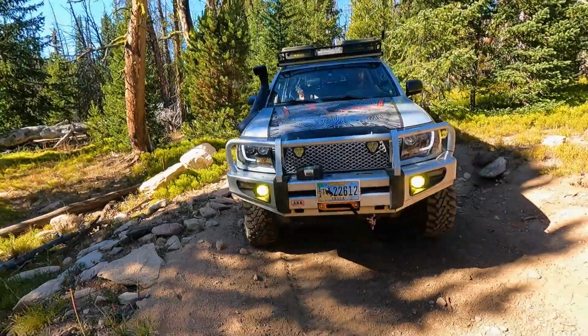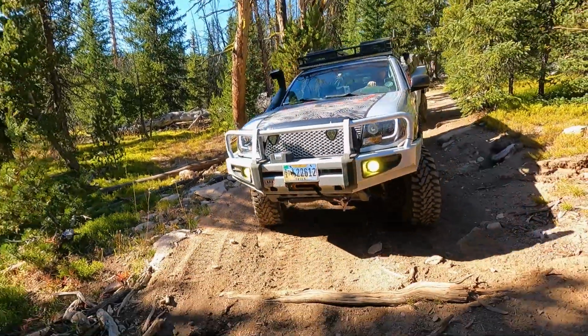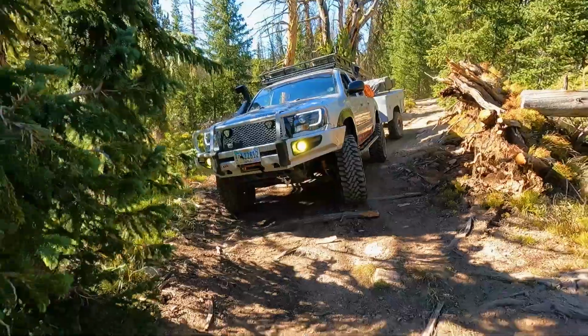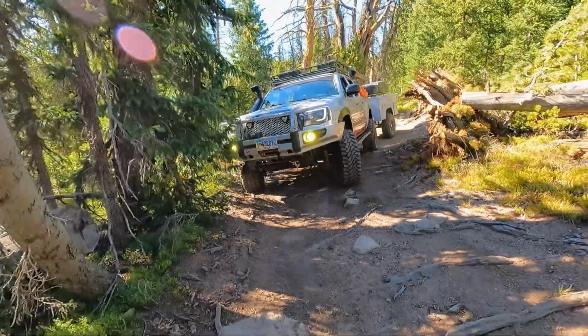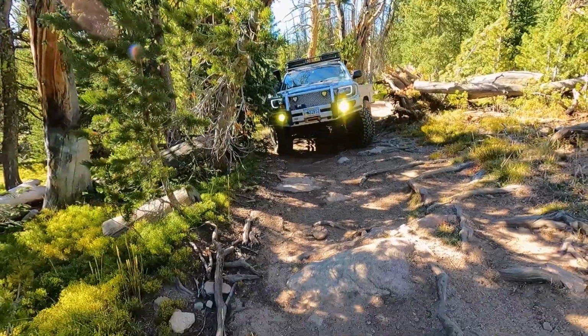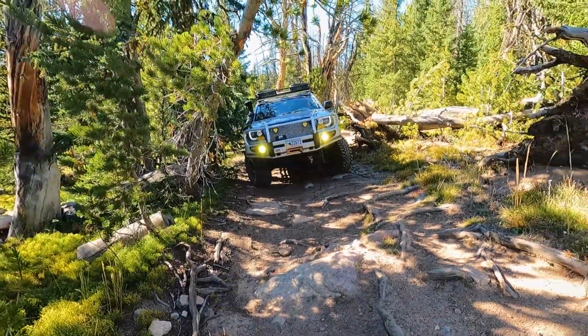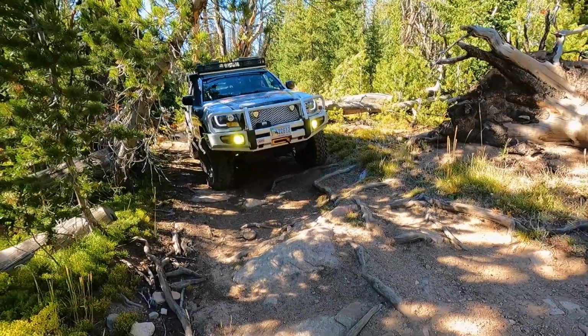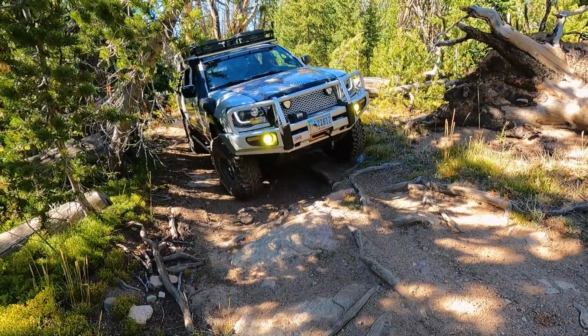Well, it was time for us to continue on down the trail, even though it was really hard to leave that beautiful place. Man, I could have stayed there all day long. Well, we were just a short distance away from what I feel is the hardest part on the upper section of the Morrison Jeep Trail.